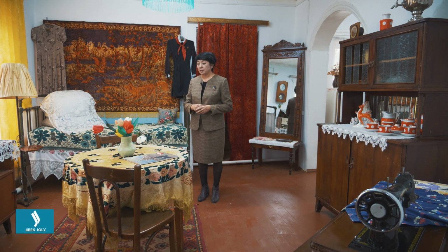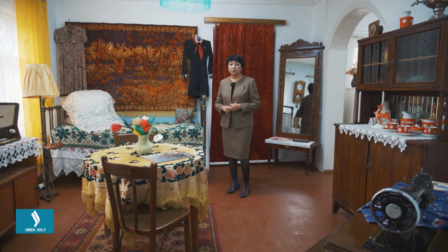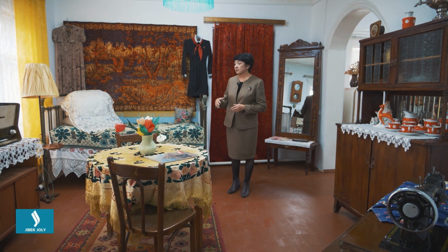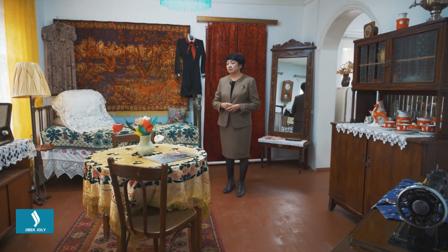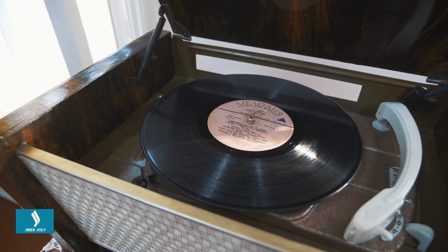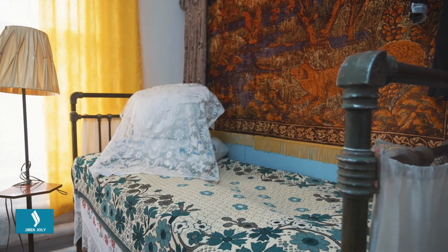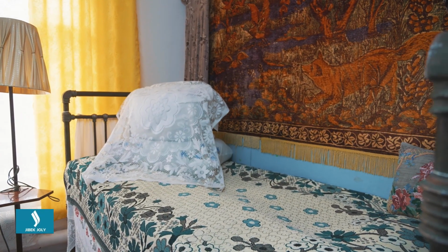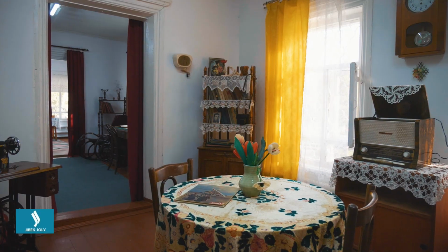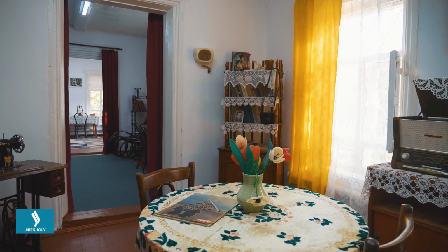You have a very interesting exposition in front of you. Exposition Life of Citizens of the 60s. This is the time in which our parents and our grandparents lived. This way of life is very close to the older generation. Here you see such exhibits as radiogram, a bookcase. You see that the bed has always been very decorated with all kinds of embroidery. There were round tables. Sideboards were filled with all kinds of dishes. There were surely sewing machines in every apartment. Women sewed their own dresses and fineries.